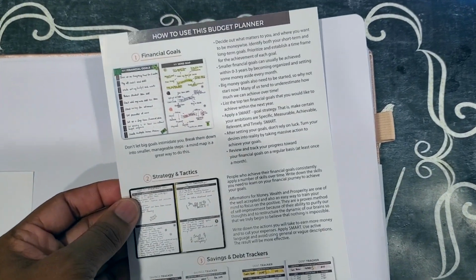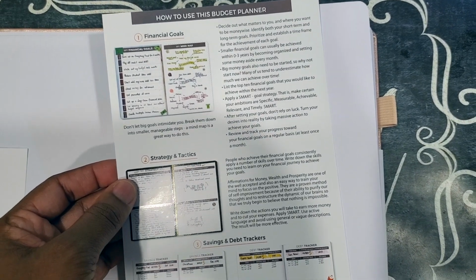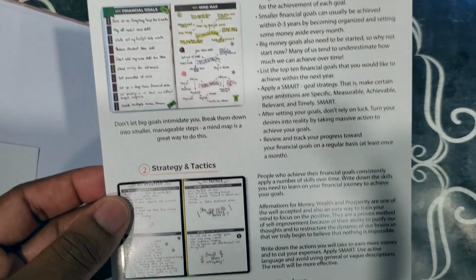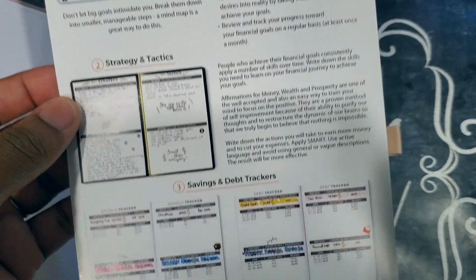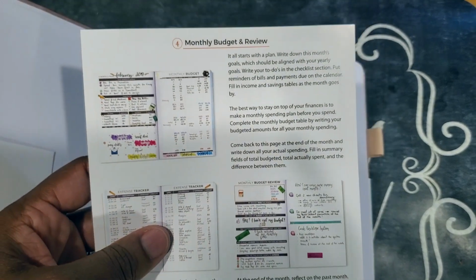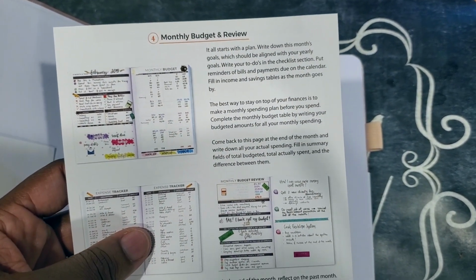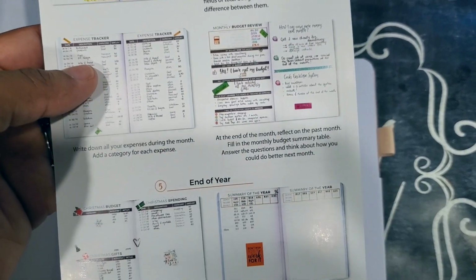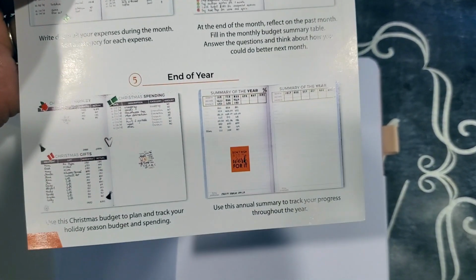Alright, so the first thing when you open this up is that it has a little guide on how to use this budget planner. So it tells you how to break down your financial goals, strategies and tactics, savings and debt trackers, and it also gives you the monthly budget and review section breakdown. So this has a ton of information as well as an end of year section.